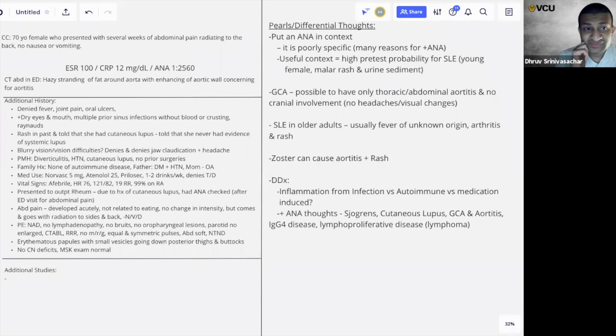So I think I started off with looking a little bit more at the specific tests, things like anti-dsDNA, anti-SSA, and SSB were the three that I sort of started off with. And I'd probably also want either an RPR-VDRL or whichever method you use to test for syphilis, just because syphilis can masquerade as multiple different things. And also probably scrapings of the rash as well, or varicella IgG, just to see if this could be zoster.